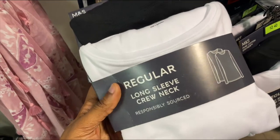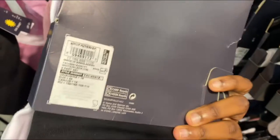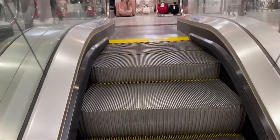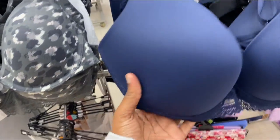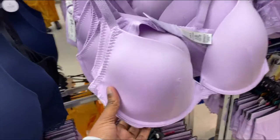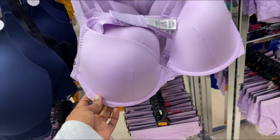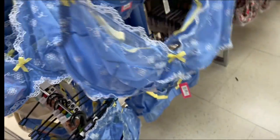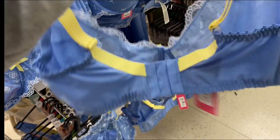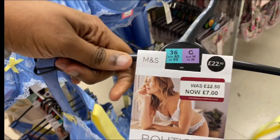I also got these shirts because, like I said, it's getting really cold, and I also needed them for work too. I headed upstairs because I wanted to see if they had new bras, and M&S is where I get all my bras from because they just deliver. If you have big busts, just go to M&S, to be honest. So I ended up getting this one because I found that it was quite sexy. I'm pretty colorful. I don't have any colorful bras, so I decided to get that one. Done with M&S, and that's what I got in my bag.